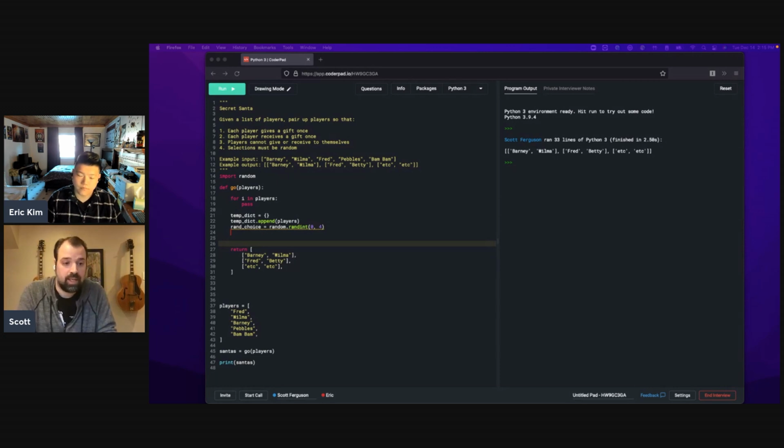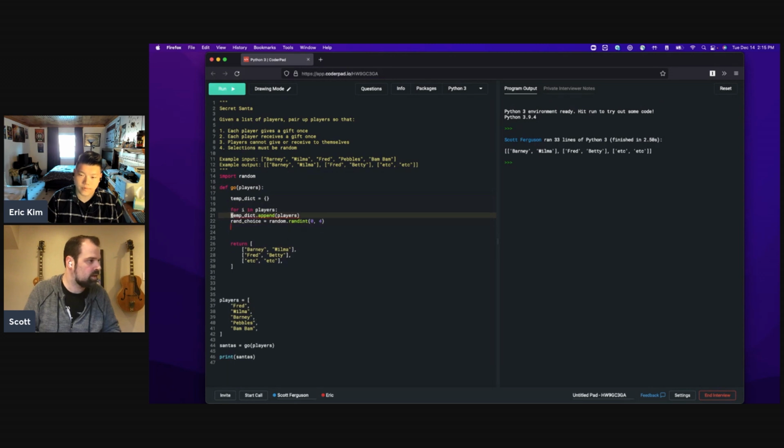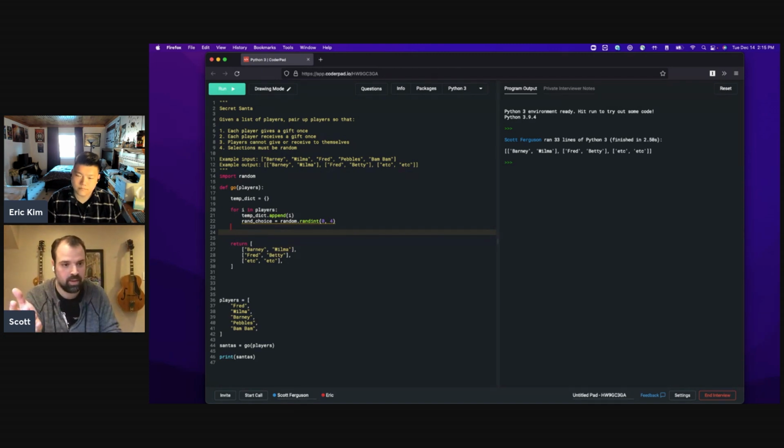I think the challenge that I see initially, the problem we should think through next, is how do we ensure uniqueness? Because you're whiteboarding here, so I'm just going to restructure this a little bit, just so we're looking at it in the same way. Sure. If we're doing this in a loop, we initialize the dictionary, and then for each player, we append I into that dictionary. So now you have this empty key there, and then you're going to assign that value.